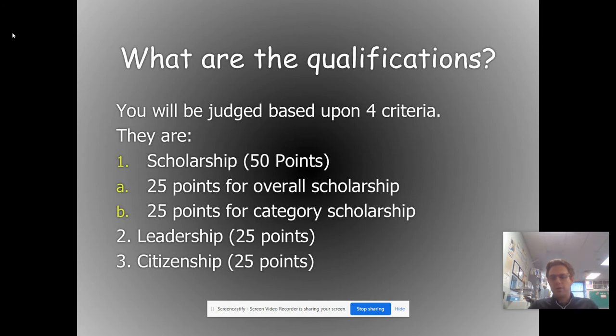Now, so what are the qualifications? To become a Sterling Scholar, there are four areas that we look at. Scholarship. Now, scholarship is worth 50 points, but it's divided into two. You've got 25 points for the overall scholarship. This includes all of your grades, your ACT score, your GPA, the level of classes you're taking, whether they're AP or they are concurrent. 25 points for that.